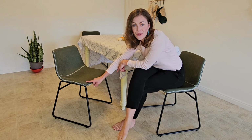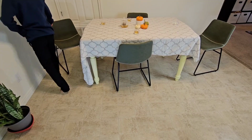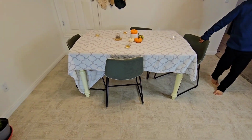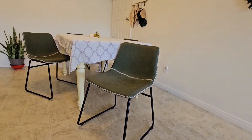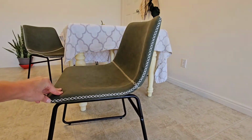Are you looking for some durable, beautiful dining chairs? Well, check out HeuGah's awesome dining chair set. These slide so easily under our table. They glide on the floor so nicely, and I love not having to lift them up when I move them. This is perfect for mobility, and these knobs on the bottom keep it from scratching up my floor.